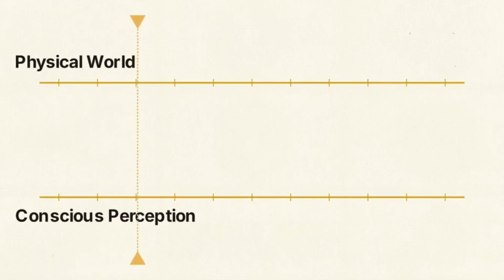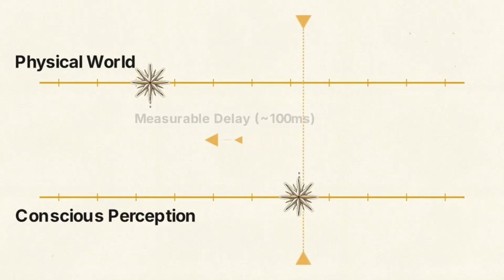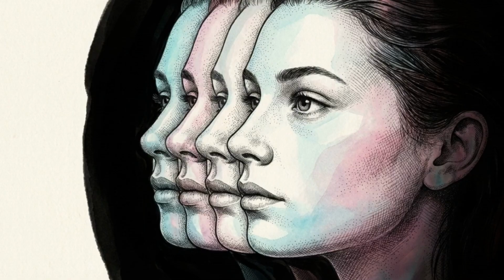Because the entire cycle of dual-stream processing and buffering takes a measurable amount of time to complete, our conscious experience of the world always trails behind the physical world. Ultimately, what we call reality is an active hallucination of the immediate past, smoothly orchestrated by the echoes of the visual stream.